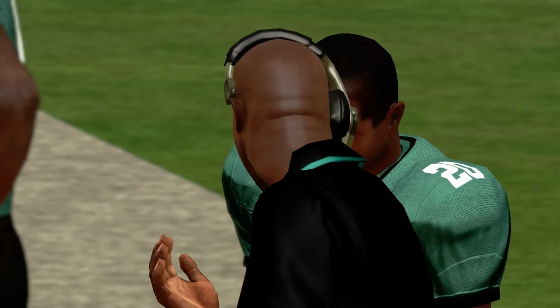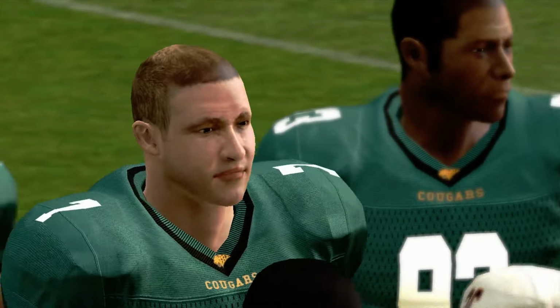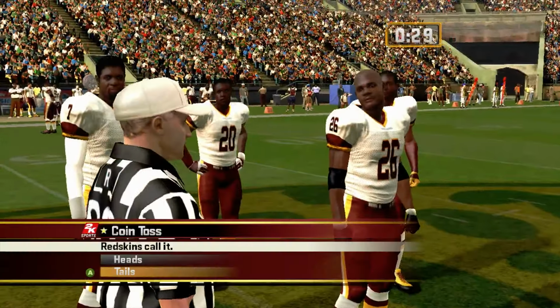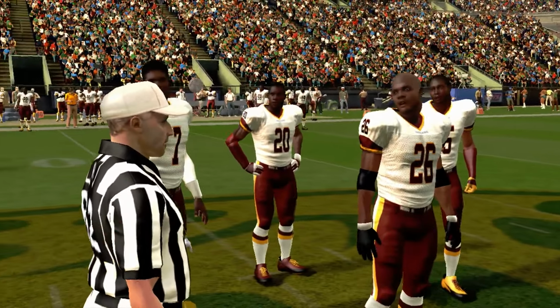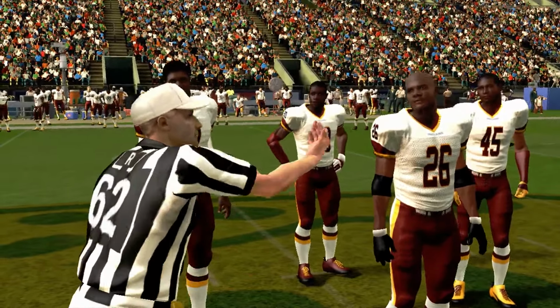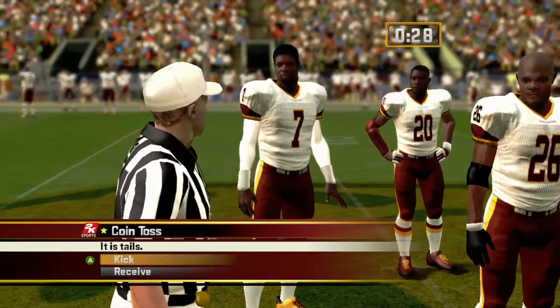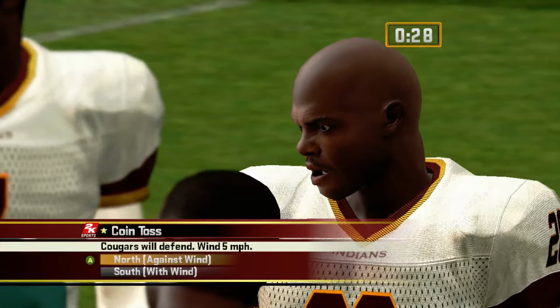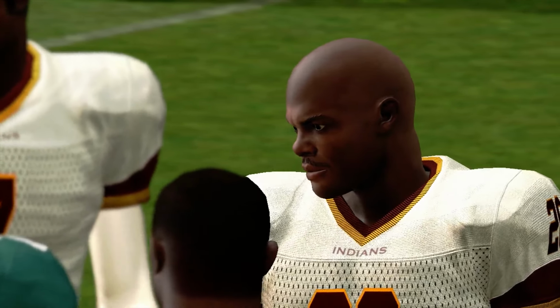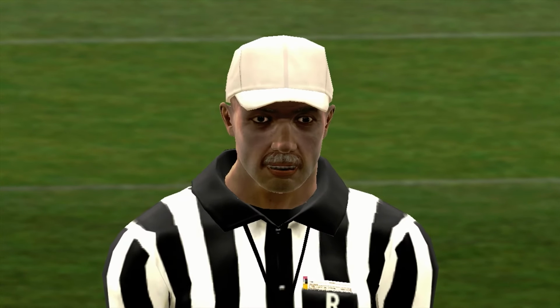All right, Peter, thanks. Now let's go down to the coin toss. Hey, Jerry. Good to see you. The visiting team will make the selection. What is the call? Give us tails. Tails it is. We want the ball. The visiting team have won the toss and select to receive.